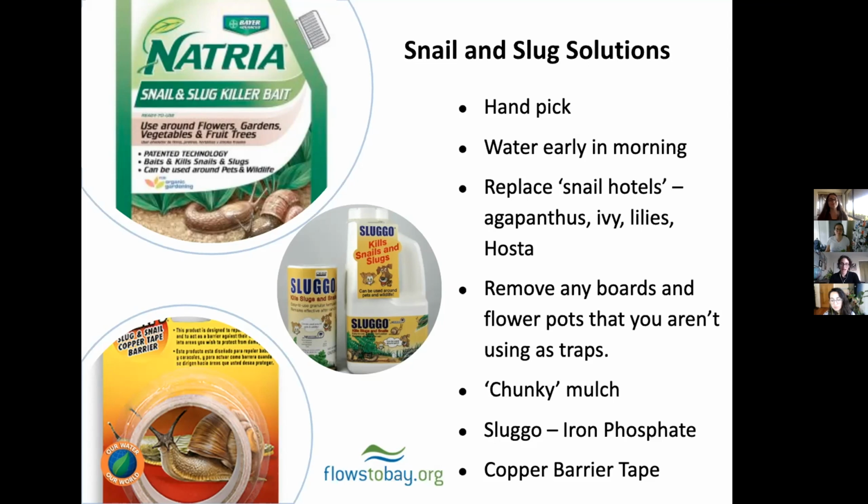If we want to take action, for cultural control, we want to change their habitat to an unfriendly environment for them. So we remove the debris, anything they could be hiding under during the day. I've heard that they don't like chunky arbor mulch, so you can add more chunky mulch to your garden. And then we want to clear any ivy.